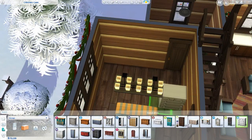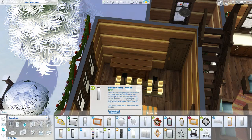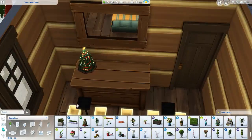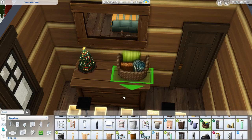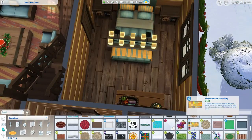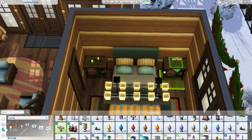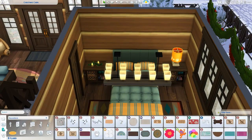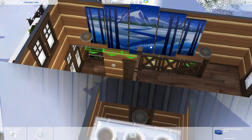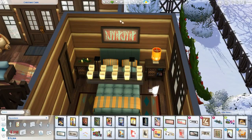The bedroom's not really decorated too much for Christmas. I think I put a Christmas tree in it, and that's probably about it. Usually you don't decorate bedrooms and bathrooms for Christmas anyway, so I didn't want to go too crazy. I mostly just decorated the living area and the exterior, because at least where I'm from, that's usually how they decorate for Christmas. Not all the bedrooms and everything, like people do on YouTube for whatever reason.